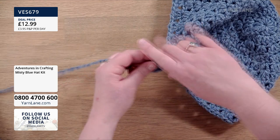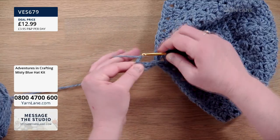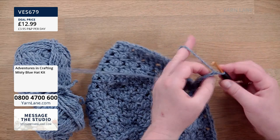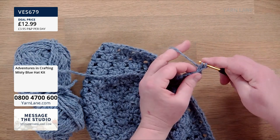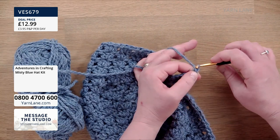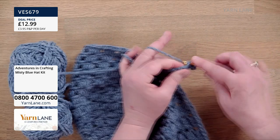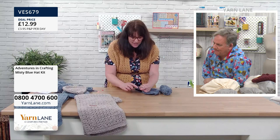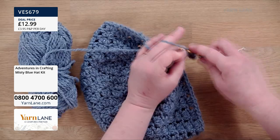Oh, yeah. So then I chain one in the air, turn it, and repeat that going back down here. 1 double crochet. It's not making a rim to the hat. Not yet. Okay, so all the way back down.